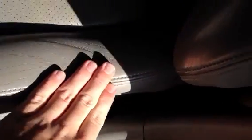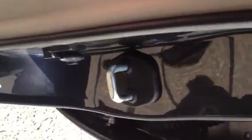And that's another one of the things that I definitely think could have been addressed. This is kind of wrinkly and shitty looking, but you know, I guess the car almost does have 60,000 miles, so you can't give it too much slack. But it certainly isn't the best quality leather, I think. Definitely could have been designed a little bit better.